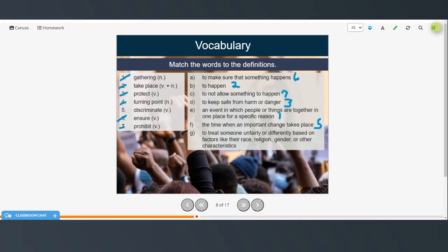And to treat someone unfairly or differently based on factors like their race, religion, gender, or other characteristics. Oh, sorry, not number 5. The time when an important change takes place is number 4. This is number 4, turning point. And this one is number 5, discriminate.